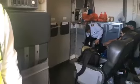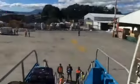Everyone is settling down. Our crew are all getting ready as they continue to load. Tim's just talking to them about the food that we'll be giving them.